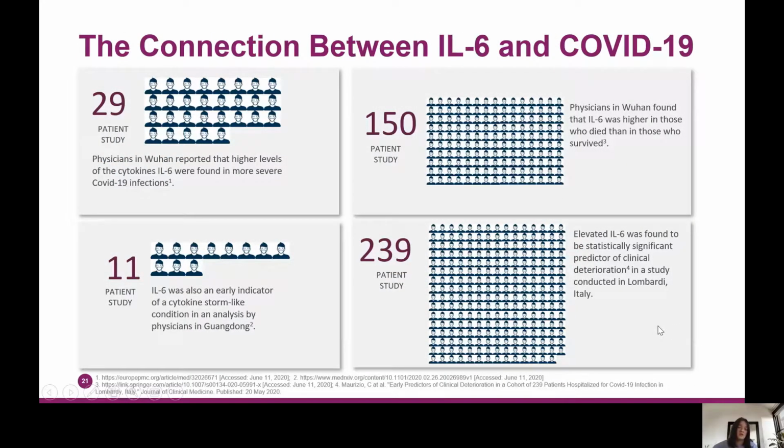But really, what is the connection between IL-6 and COVID-19, and what is the data out there? I think in the past year, we've seen a lot of data to really support this link between COVID-19 and IL-6. You can see here that there are 4 studies, and in this study, it shows that physicians in Wuhan, China, reported that higher levels of IL-6 were found in the more severe COVID-19 patients. And again, in this study, it showed that IL-6 was higher in those who died than those who survived. So again, IL-6 could be a potential biomarker of mortality.